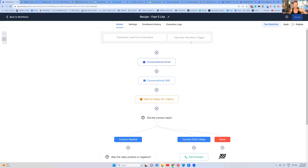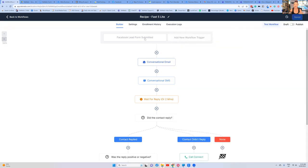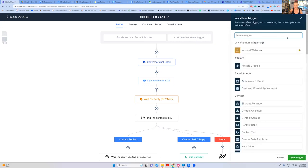Now, there is always something that sets off an automation for you. This is called a trigger. I like to think of it as literally a bang, bang trigger. Bang, bang, bang, bang, that fires off the automation. One example here is that this particular example has Facebook ads running, and so this workflow will fire when somebody opts into something through a Facebook ad. However, it doesn't have to be a Facebook ad. It could be a number of different things.